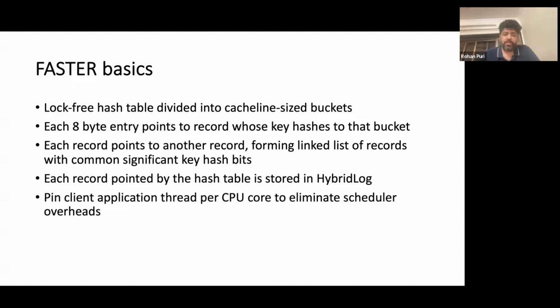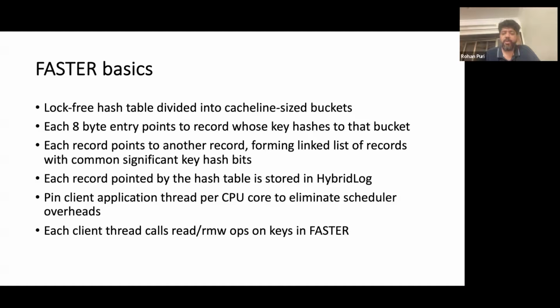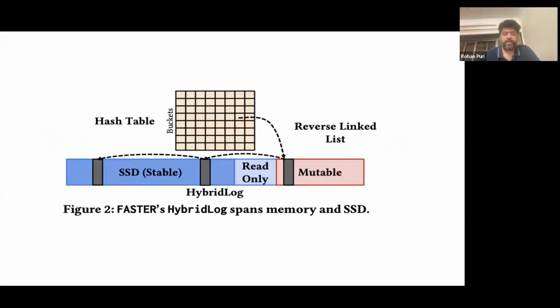So they have per client application, per thread, where the thread is per CPU, which eliminates scheduling overheads. Each client thread can do operations like read, modify, write keys in Faster. So how it looks diagrammatically.